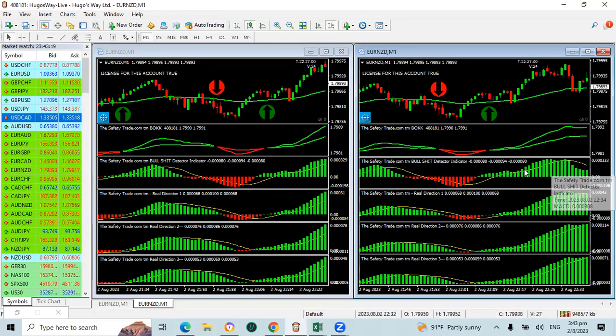We're waiting for this line to turn red. This is the hogwash indicator, the BS indicator, the identifier of the fake out. The thing that catches most traders is the fake out. So we're looking, not time yet, not time yet.